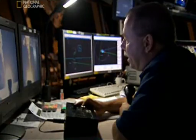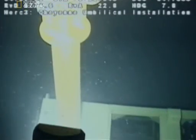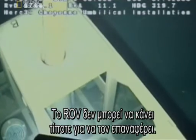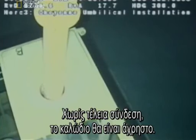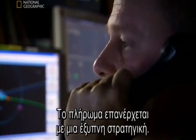Then clockwise 90. It's in, but something's wrong. It won't lock. Oh, it just put it on the swivel plate and tried to push the swivel plate around. The stabbing pin is turned out of position, and there's nothing the ROV can do to turn it back. Without a perfect connection, this cable will be useless. The crew comes up with a clever strategy.